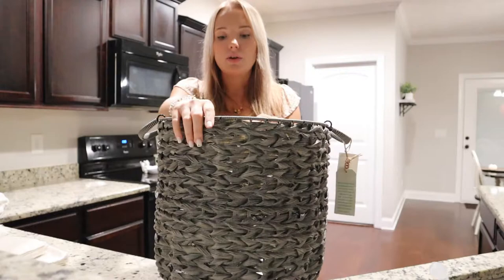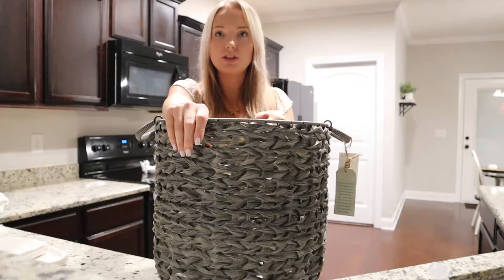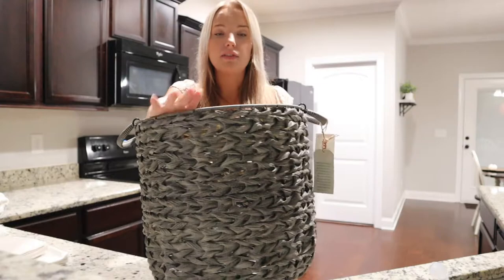But there's still a good bit of stuff that I need to decorate for fall. I just wasn't able to find it tonight. So I will probably do a fall tour of the house once I get everything I need.